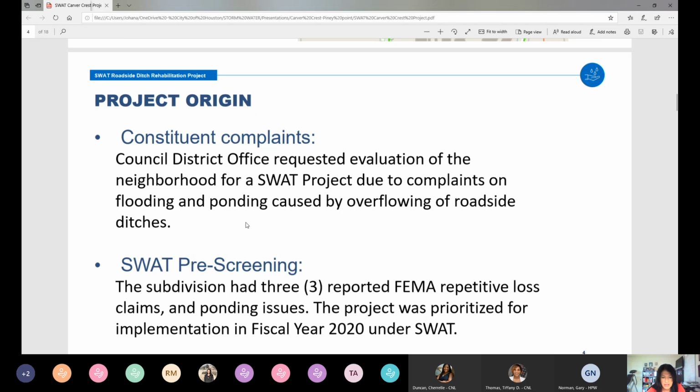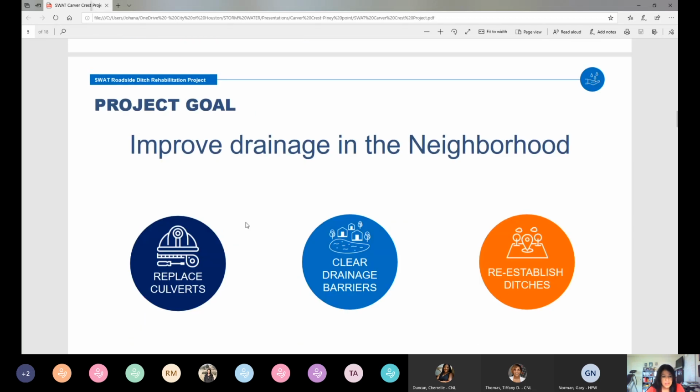So we were very glad to be able to qualify this project considering the severe needs of drainage improvements in the neighborhood. So what are we doing with this project? In general, our goal is to improve drainage in the entire subdivision. And we selected these streets as the ones that were in highest need, higher priority for improvements due to the conditions of the roadside ditches here. So what we're doing overall is replacing all the culverts, clearing all the drainage barriers, all the obstructions on the ditches, obstructing water flow, and in general, reestablishing those ditches. I will show you again some images where you can see what this means.